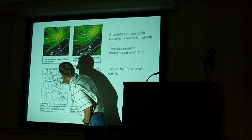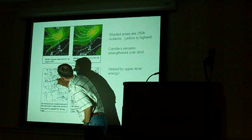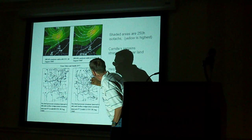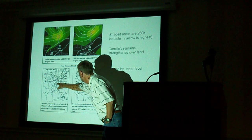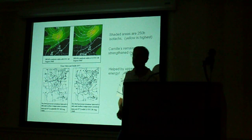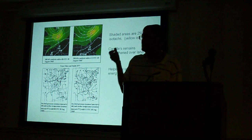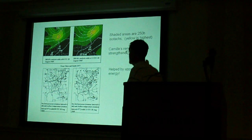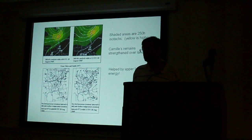Unfortunately, I should have enhanced them. But they're not very close together, the isobars, I mean the temperature lines. Now they're squeezing together, and this low deepens. It deepens over land because it's getting help from the upper level, and I'm sure help from the nocturnal convection that they have.